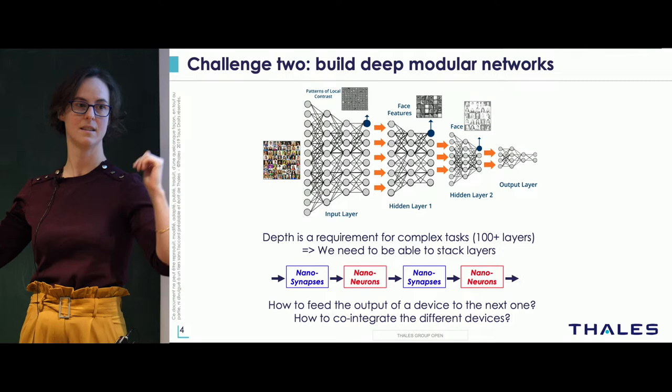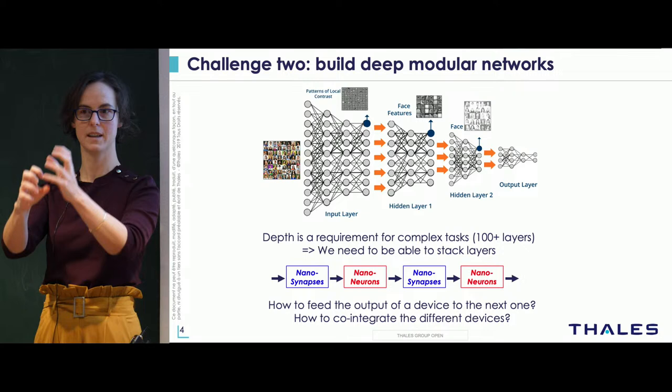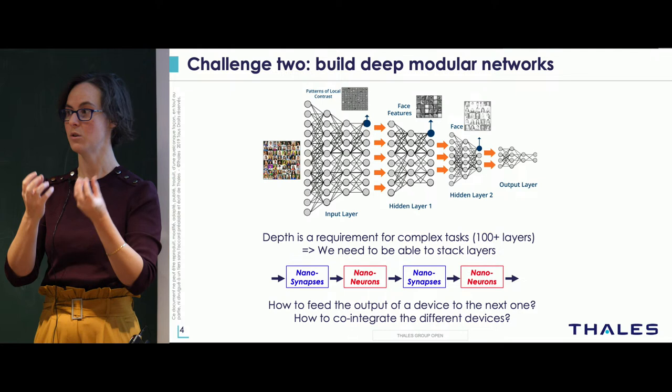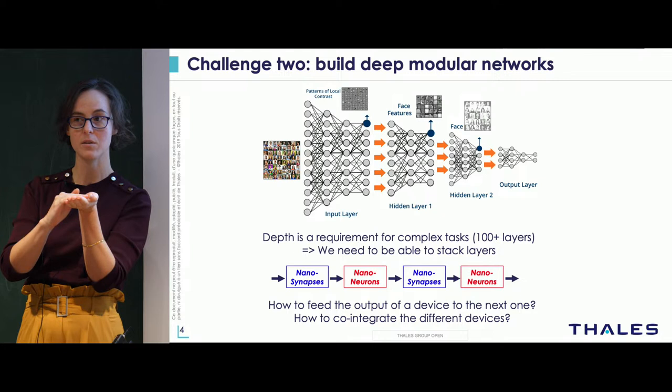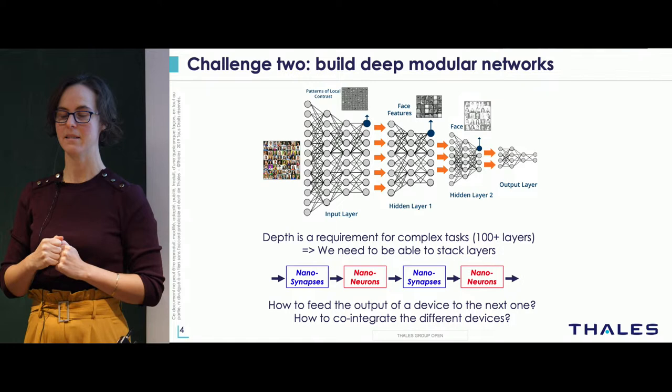And so if you have these nano devices, for us, it means you need to be able to take the output of one device and feed it as an input to the next device, and so on and so on. And you also need to co-integrate them together. For instance, if you have a chip that you want to then put on your smartphone or a sensor, you need all of these different devices, the neurons and synapses, to go together on the same chip and to be able to feed each other. And this is actually far from trivial.